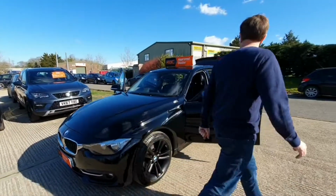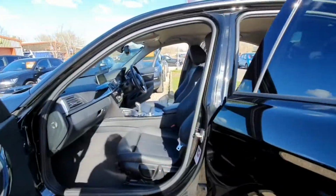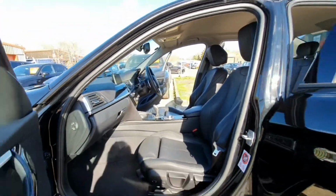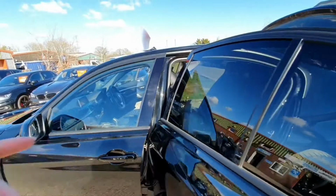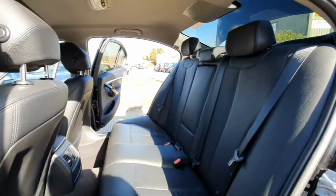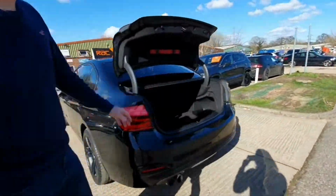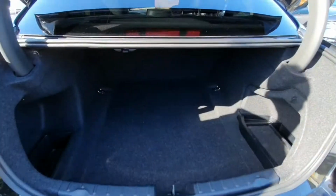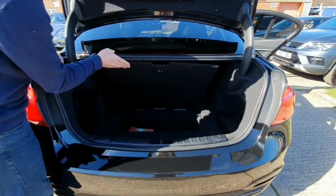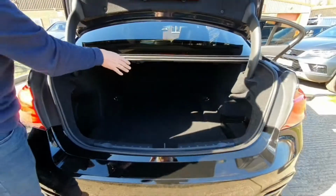Okay, so inside, you have a little look in there. But we'll do the inside from the other side because the sun's a bit bright today. Lovely stuff. And then in the boot, we've just got a bit of extra storage in there and a free first aid kit as well.